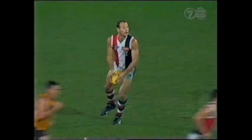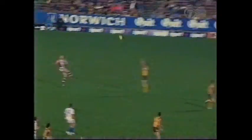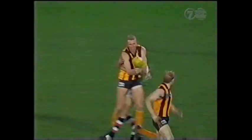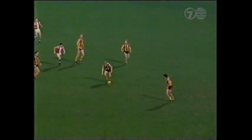Burke to half forward and low in front of Andy Collins. He's kicked 6 goals so far. Probably won't get that record. Looked on target early. Crawshay has taken the mark. Well, Stevenson, I won't say he was asleep, but he did have his back to the player there.